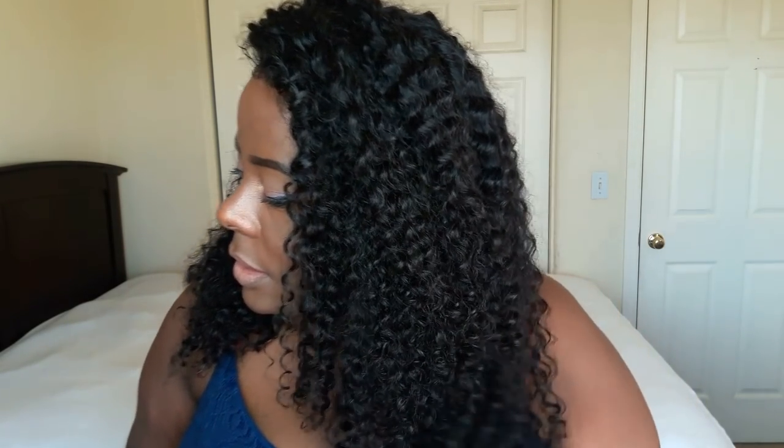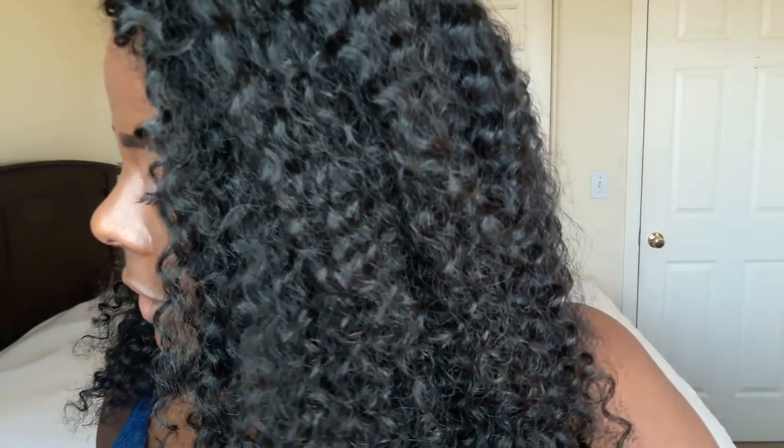Really impressed with the unit. I have been wearing it and I've been like, yes. Yes. So I am definitely impressed with this unit. I love the curls on it. So here's a little texture shot. Definitely a beautiful unit, and it matches my hair almost to a T. If I were to do a wash and go, this is how my hair would look if I diffused it.